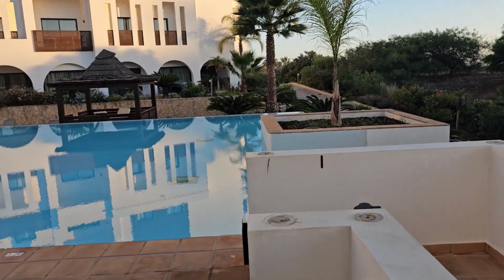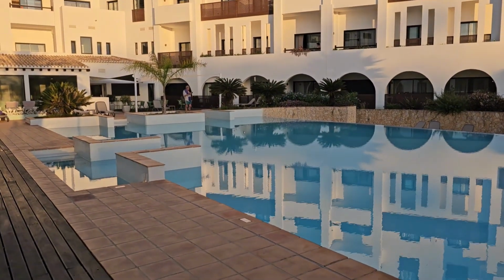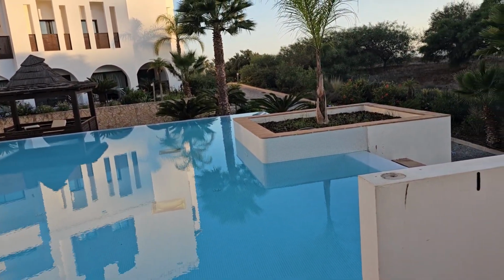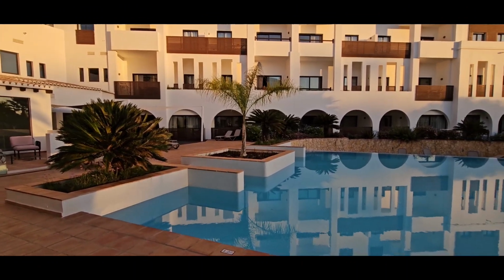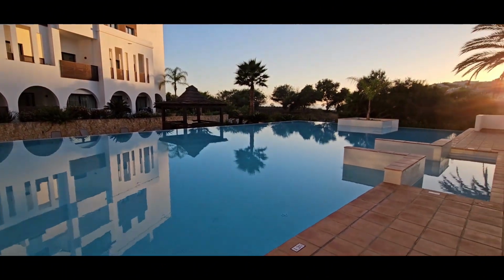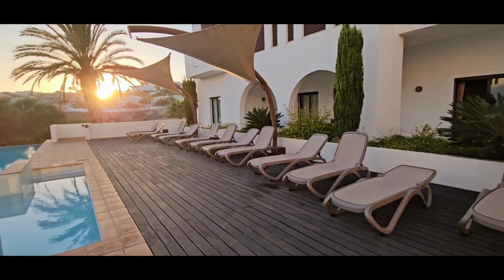So it's another infinity pool. It is smaller, but the cool thing about this one is that it's an adult only one. So that's really neat. And you have your own bar here as well. So they do have an adult only side, and I finally found it on my last day. You can go through the building, or you can walk around the property, which I found to be the easiest access to this pool unless you're staying in the hotel part.